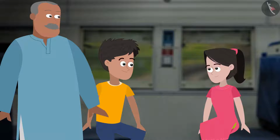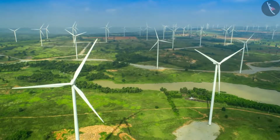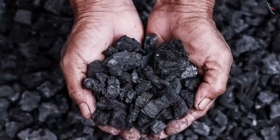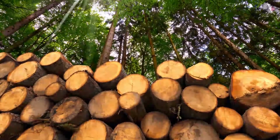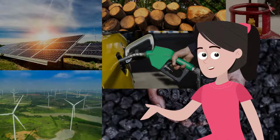Okay, Sanya. Let's see how much you know about renewable natural resources and non-renewable natural resources. I will show you some pictures. You will need to identify and categorize the natural resources as renewable or non-renewable. Okay, let's start. Friends, I need your help in identifying. Will you help me?